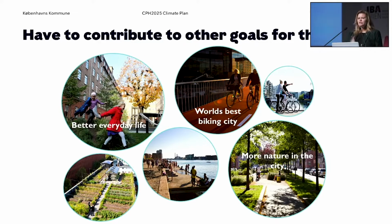So we have to benchmark every time we do a new strategy in the city, a new policy, a new development plan, a new local area plan. We have to benchmark it against the climate plan and make sure that we are contributing.